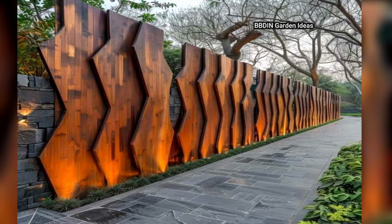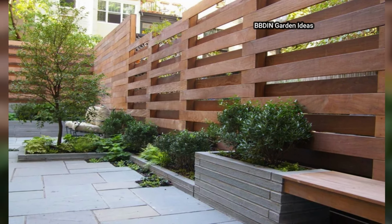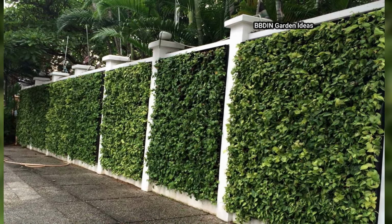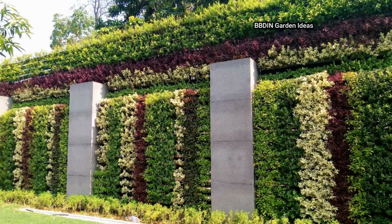Living fences. For a natural and environmentally friendly fencing option, consider a living fence. This can be created using hedges, shrubs, or trees planted closely together to form a dense barrier. Popular plants for living fences include boxwood, privet, and laurel, which grow thick and provide privacy as they mature.